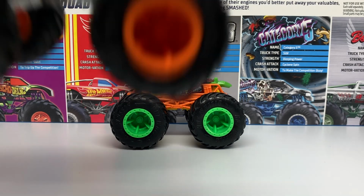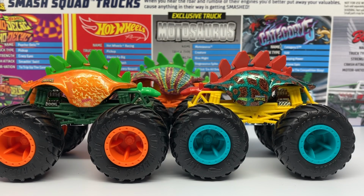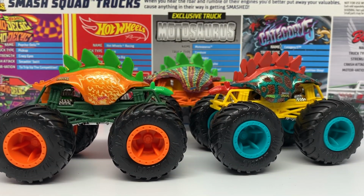In 2019, we also had, or last season I should say, because it's still 2019, we had two other Motosaurus trucks, which honestly were not my favorite. My current and only favorite Motosaurus is the 5-pack one. So I'm going to open it up and we'll take a look at the fourth one in this Motosaurus series.